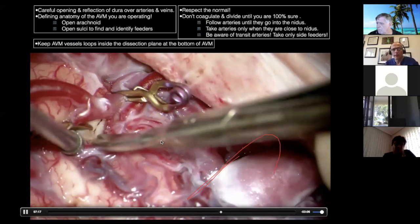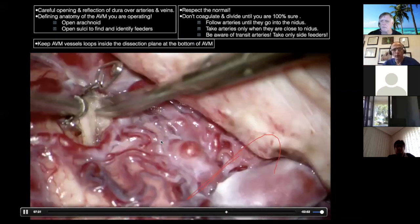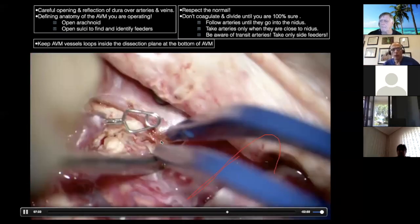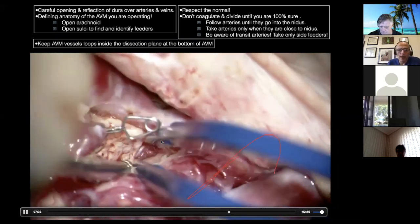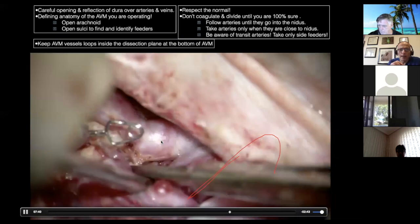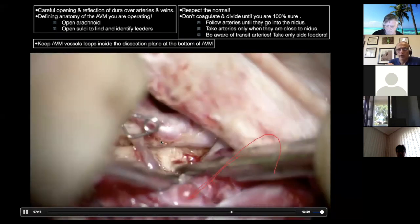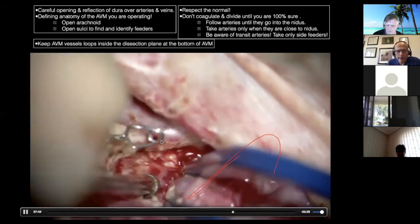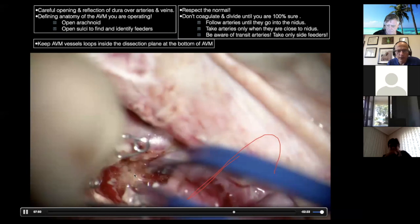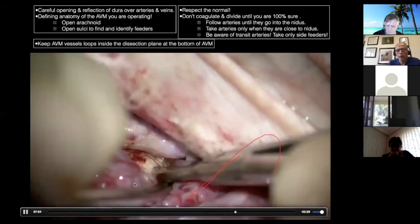Did you cause a hematoma? And a hematoma is usually at the bottom of it when you are chasing the deep feeders. Did you cause an intraventricular hemorrhage? So you need to be aware of these. And that's why if the AVM is getting softer and bluish, you are doing a good thing. Okay, and these are AVM feeders. These are AVM arteries.